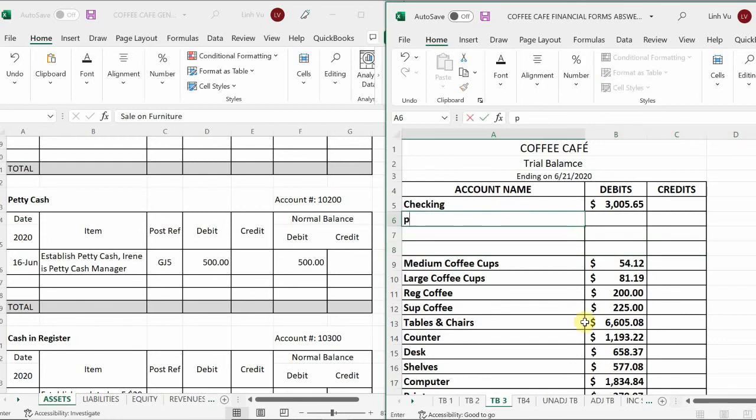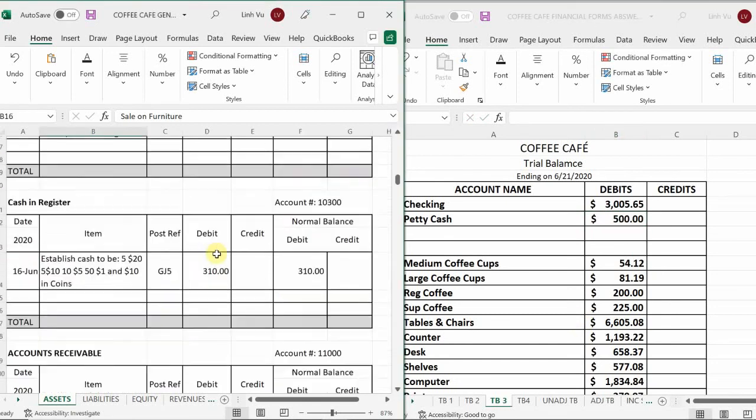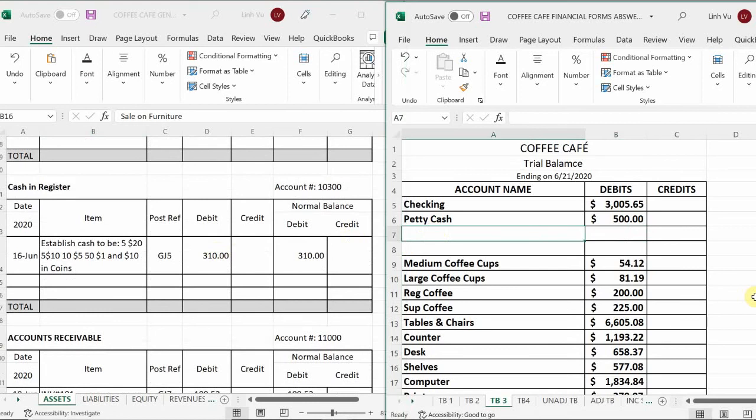So in this case, I got checking first. Now I have petty cash. Petty cash is part of the bank. Now, how much is the value in my petty cash right now? 500. It's 500. Okay. Next account I have is cash in register. How much cash should be in my register at all times? 310. Okay.